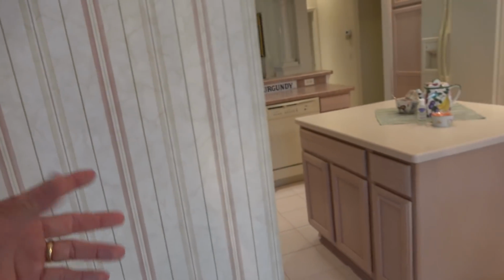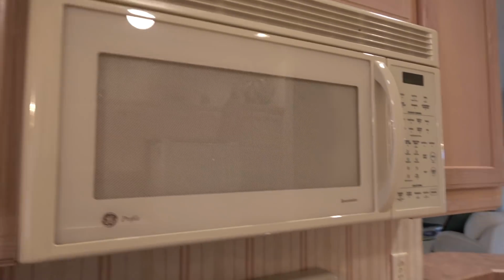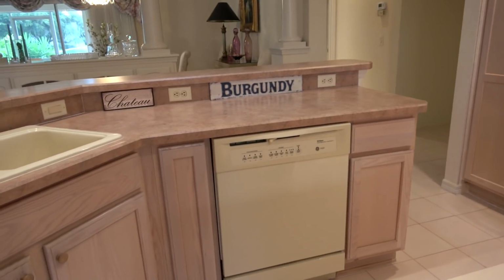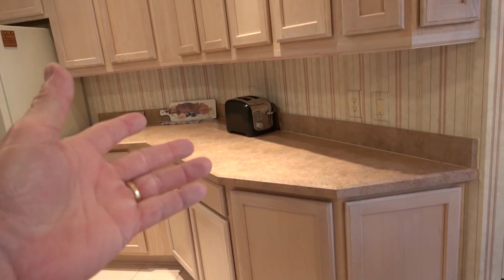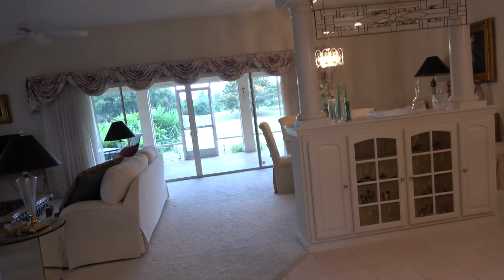Wallpaper's one. Luckily this is pretty much, I think, probably the only area where it's wallpapered, but it also has laminate countertops here rather than granite. The appliances are all original appliances. And quite possibly what you'd want to do is paint these cabinets. So, granite, paint the cabinets, put new appliances in here, change out the flooring, paint the house inside and out. We talked about it. We said, well, probably what we're talking about is $50,000.